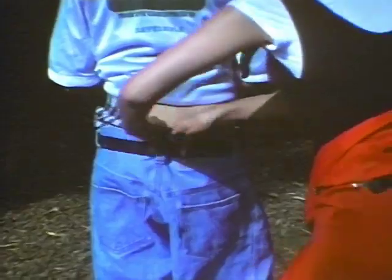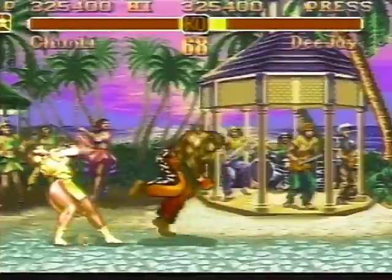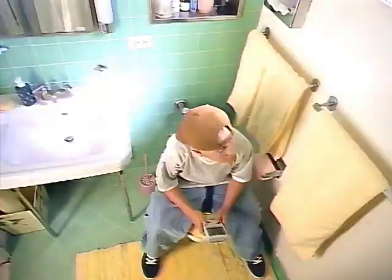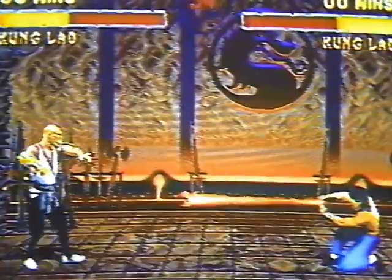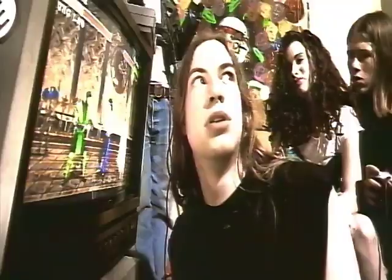No running, no spitting, no loud music, no skateboarding, no shouting, no gum chewing. Keep off the grass. Do not feed the animals. Have a nice day. We want to be free. We want to do what we want to do. We want to have a good time. And that's what we're going to do. Children are the future of America.